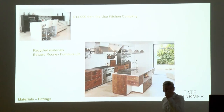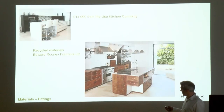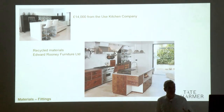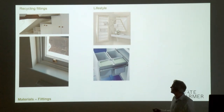And also, you know, the importance of fittings. I think as architects, we quite often ignore fittings, but we're always trying to reuse stuff. So you can buy secondhand kitchens, for example, from the used kitchen company. Oops, sorry. There's a furniture designer called Ed Rooney, we love, in Hackney, who makes stuff out of old lab benches and things that he finds. And also with fittings, you can steer a lifestyle. So recycling fittings that were there already, that's one nice thing to do.